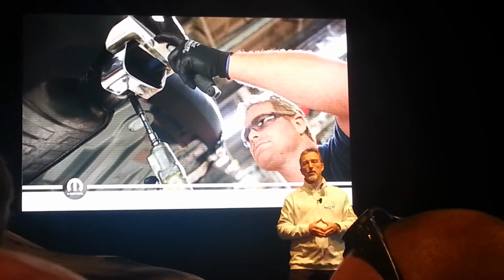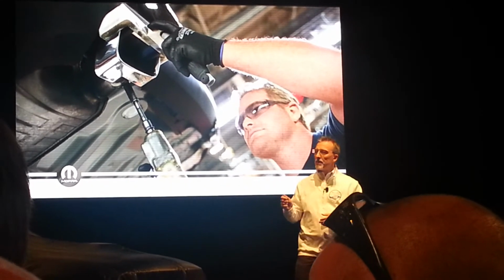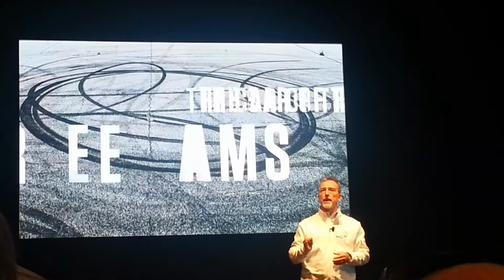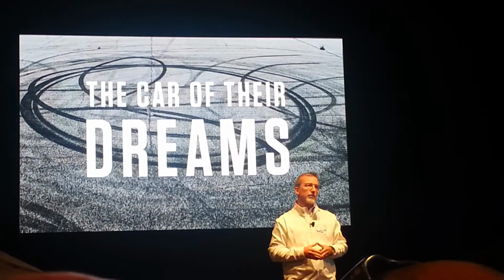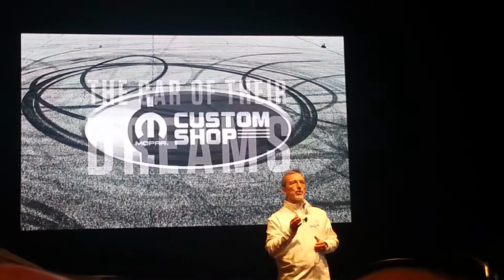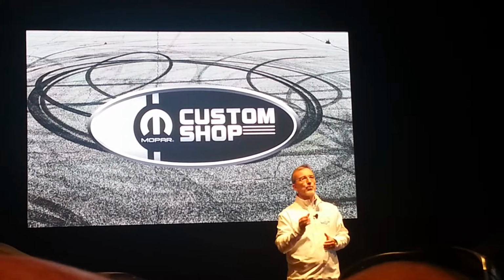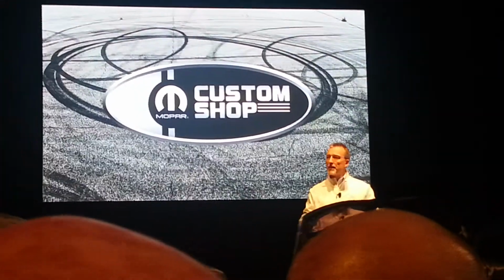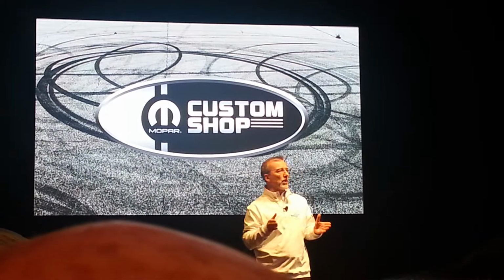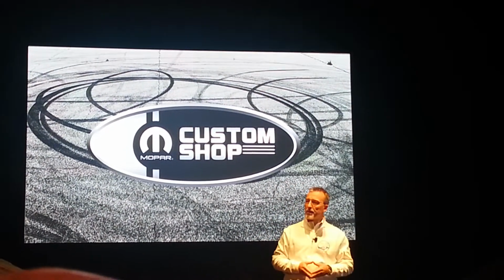These custom vehicles are then delivered to the dealer where customers can immediately drive off with the car of their dreams. And to make it even more convenient, custom shop upgrades can be added to vehicle financing. They are listed on the Maroni sticker, and the work is fully covered under the vehicle warranty. With the custom shop, we are expanding the definition of car enthusiast.